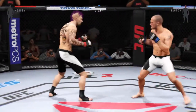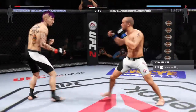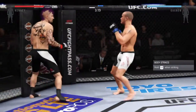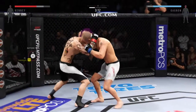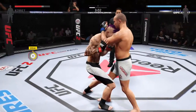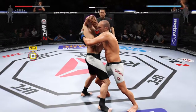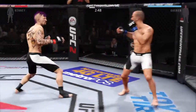Just missed with the right. He tags him with the hook. Oh, that head kick caught him. He changes his stance. Joe, those are some good kicks by the Warrior. He lands a hook from the clinch. Gagnon's got double underhooks. Gagnon caught by that head kick.